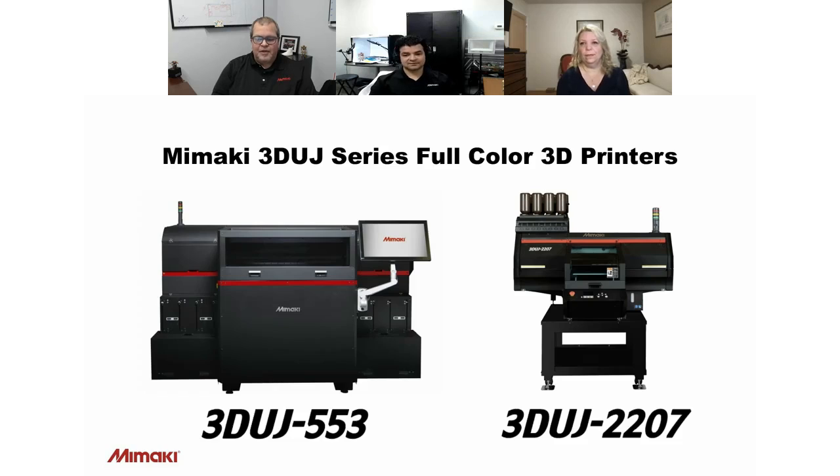So just to mention the 3D UJ 553, we released this machine back in 2018. And then last year we released the 3D UJ 2207. So this is a smaller version. The 553 is our industrial machine, really designed for companies like Shapeways, people that are doing high volume and need that big 20 inch by 20 inch by 12 inch build area. The 3D UJ 2207 is a smaller benchtop machine. It's got a build area of 8 inches by 8 inches by 3 inches, but it's able to give us the same kind of quality that the 553 can do, just at a smaller footprint and a smaller price.